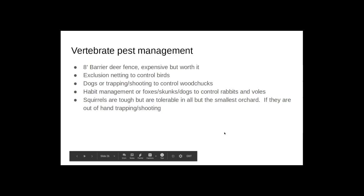So the voles, even though we have quite a bit of mulchy stuff under our trees, they don't generally seem to be a problem. They don't like the winter annuals that much. We don't have grasses going into the winter under the trees.